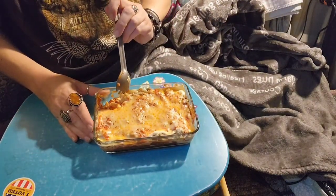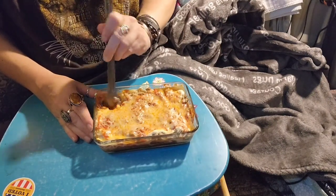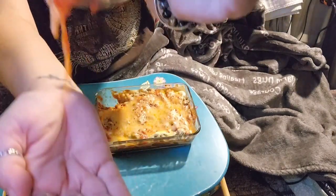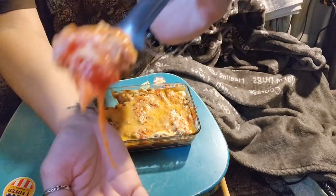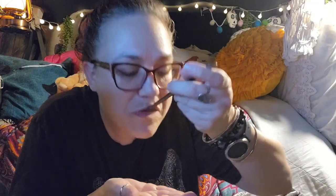Oh my gosh. Oh my God. Look at that cheesy, saucy goodness. This is so good, you guys. It's really good.